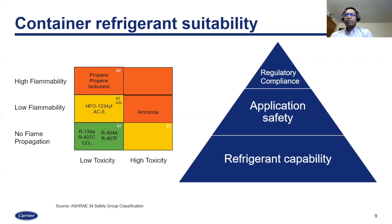Carrier has several applications. We make a lot of different units, from air conditioning to chillers to refrigeration units, and we don't use the same refrigerant, depending on the application, needs, and safety. For container refrigeration, our viewpoint is that a flammable refrigerant is not a suitable alternative. At a high level, the nature of the application is mobile, with a wide variety of conditions, and closed containers with relatively small amounts of free volume, because cargo space occupies most of the box volume.